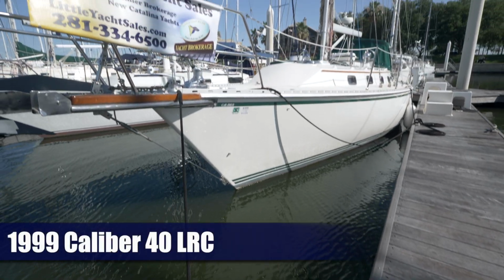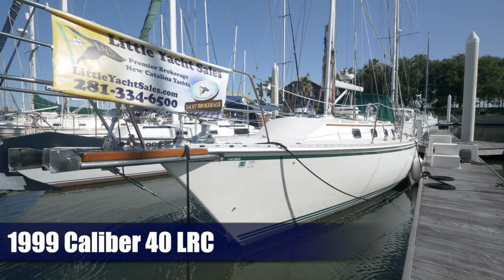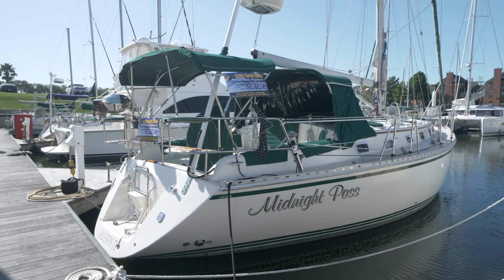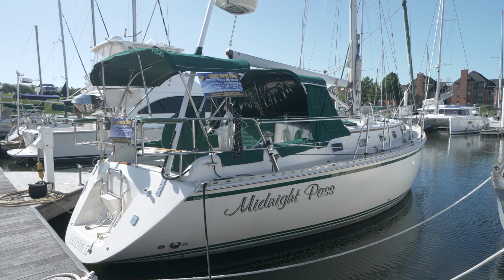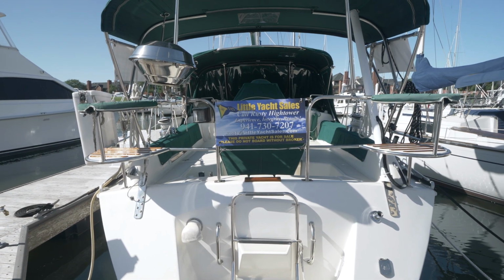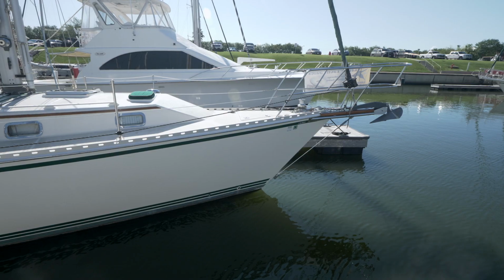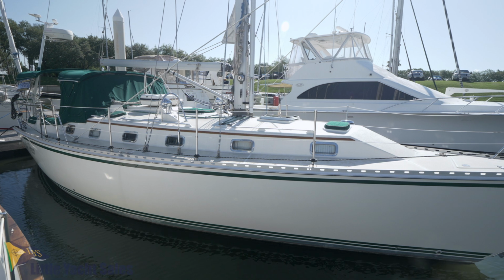We're back today with a 1999 Caliber 40 LRC, and it's one of those vessels that you have to make the time to see. She has been meticulously maintained and is extremely well equipped. She's a rare find on today's market and is ready for her next owners to move their gear on aboard and start cruising. Let's take a look.